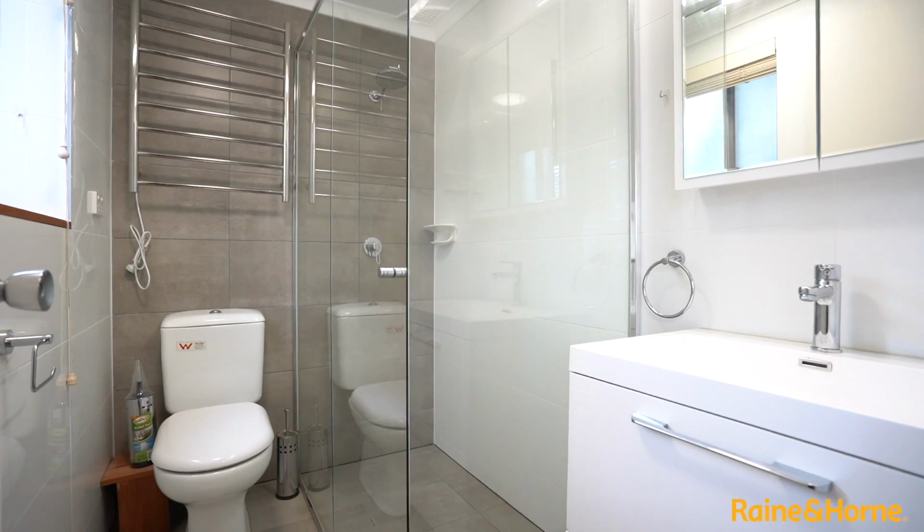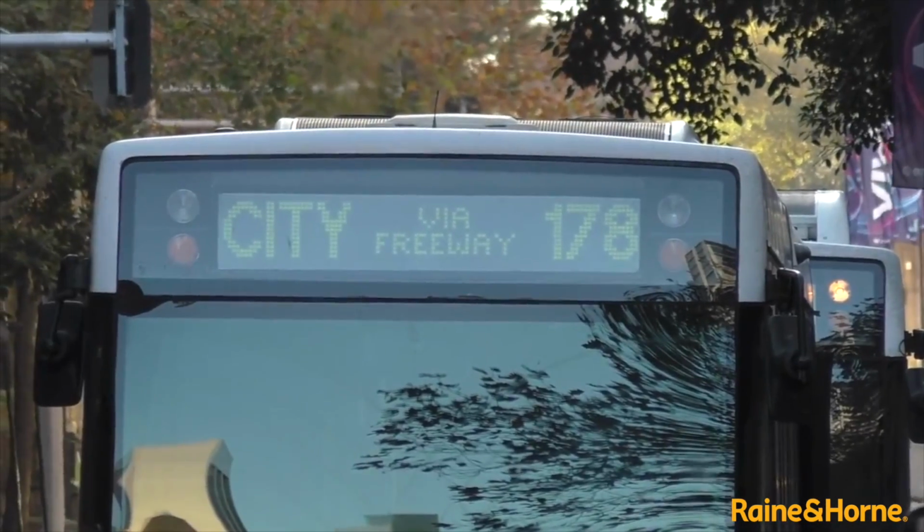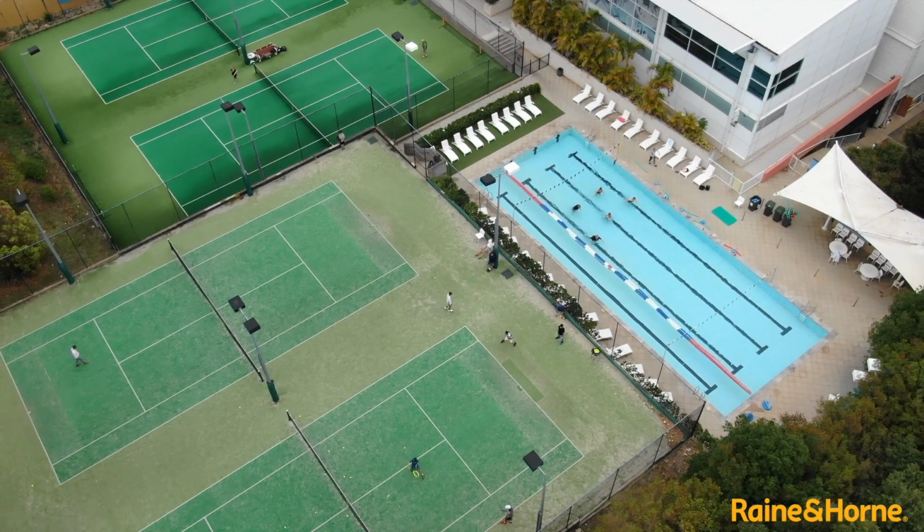This ensuite comes with floor-to-ceiling tiles and modern fittings. It's right next to the bus stop, which is just a small drive away from the city. Across the road to the aquatic centre, and not too far away from the tennis courts as well.